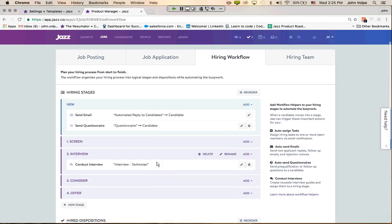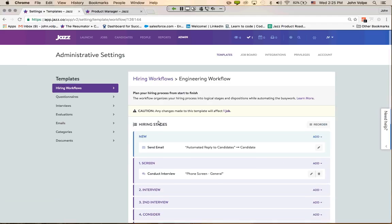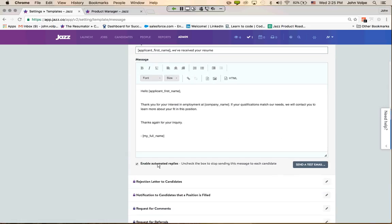Now the last thing I want to mention about workflow helpers is this automated reply to candidates. So to best explain this, I want to talk about how Jazz currently works up until we made this update. So I'm going to come out of workflow templates, go to emails, and go to automated reply to candidates. Some of you may have noticed this in your account, you may not have. It might have been set up by default and you ran with it. But essentially, we have this toggle in here that enables automated replies to candidates.